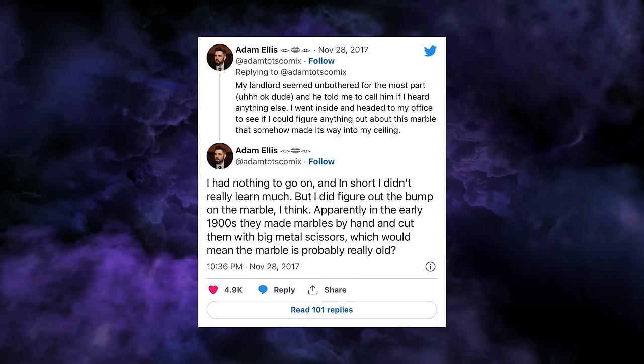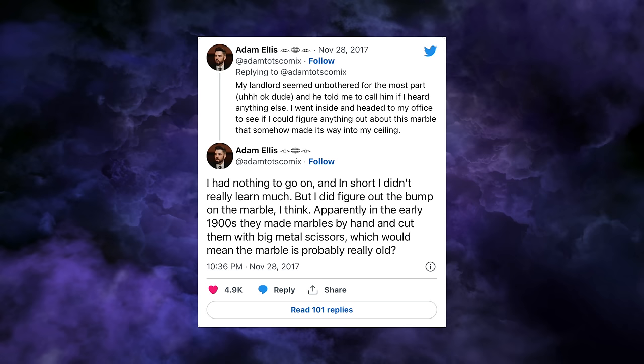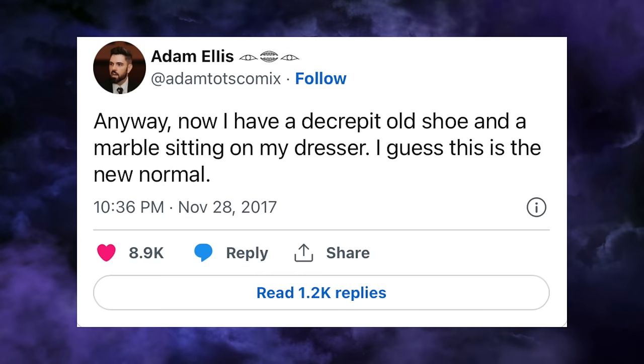I had nothing to go on, and in short, I didn't really learn much, but I did figure out the bump on the marble. Apparently in the early 1900s, they made marbles by hand and cut them with big metal scissors, which would mean the marble is probably really old. Anyways, now I have a decrepit old shoe and a marble sitting on my dresser. I guess this is the new normal.